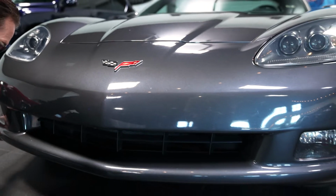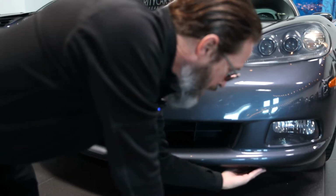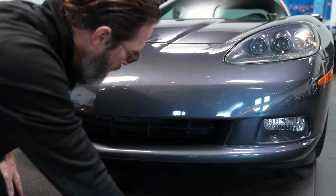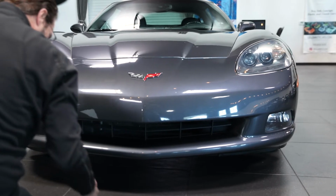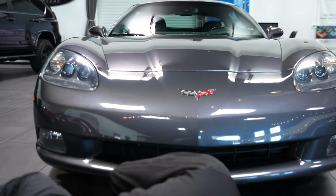Now, I'm going to run my hand across the lower valance here and see how much this thing has scraped against the ground during its life. And although my hands might be a little dirty, wow. Okay, Quincy, you told me not to get down on the ground anymore, but this deserves getting down on the ground. I got to look for myself.